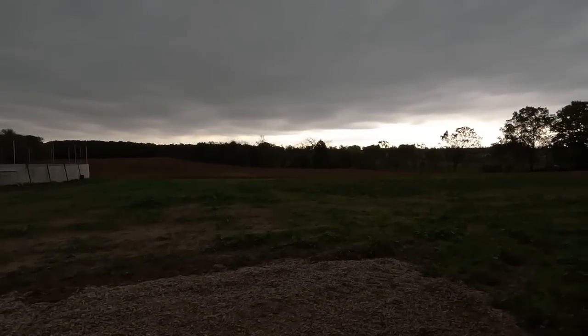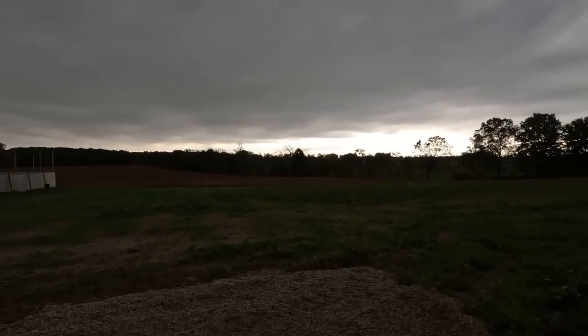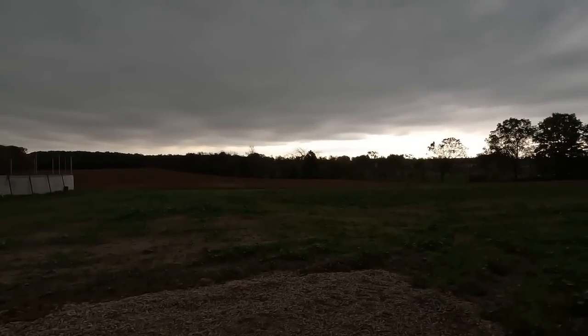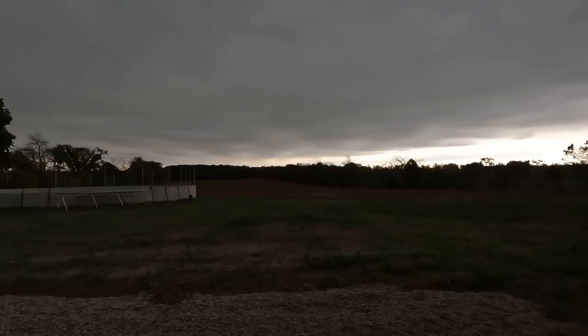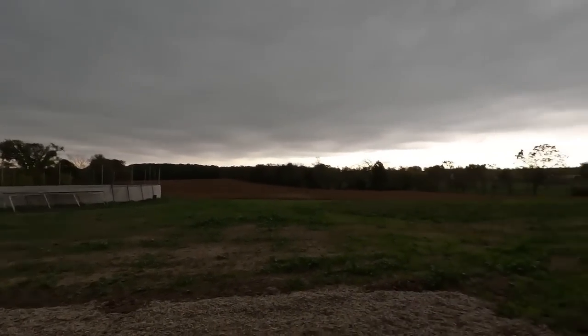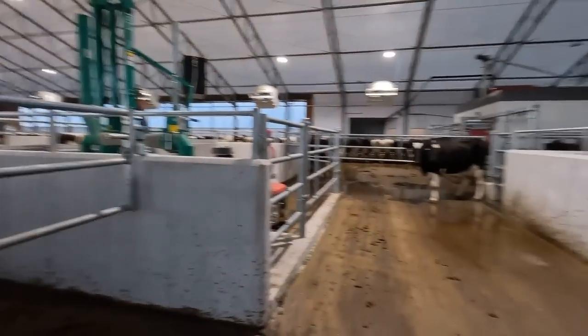Coming from the south, so with the big back door shut, the cows will be fine on the path, and everything else is scrape alley or feed alley, so that won't matter. It's nice in here, not bad.